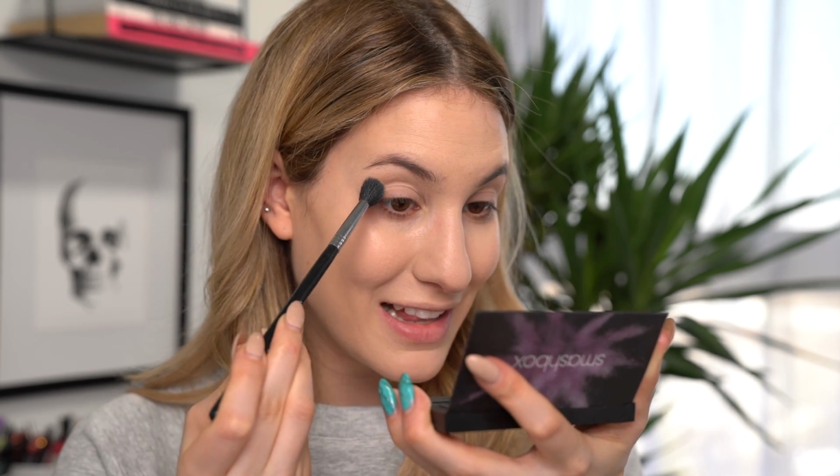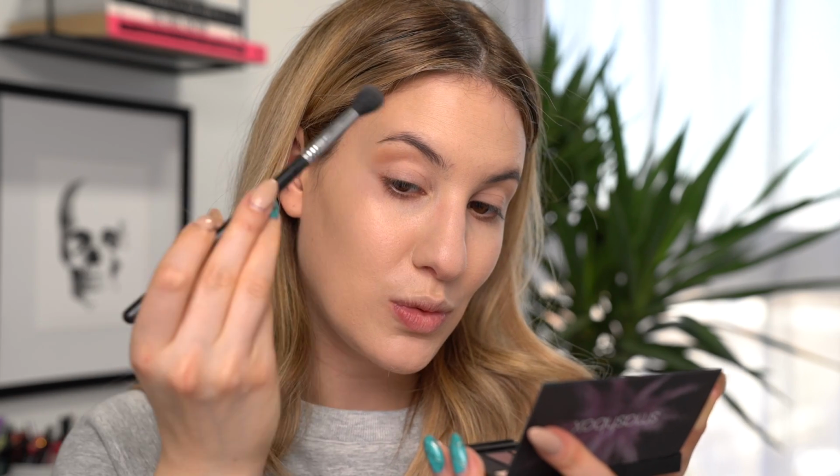Whoa, they're very, very powdery. So just be careful with that. That's one thing I just discovered about the palette. I'm just gonna apply that right above my crease. Ooh, that pigment though. Super easy, just like that. I'm actually gonna zoom you guys in a bit so that you can get a better look at my eyes.